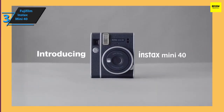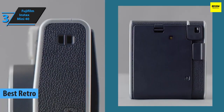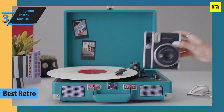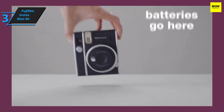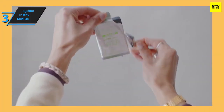Allow us to introduce you to the Fujifilm Instax Mini 40, aka the best retro instant camera on the market in 2023. If you're a retro lover, the traditional design of the Fujifilm Instax Mini 40 will immediately captivate you. It pays tribute to classic film photography with a design that embodies a classic and elegant style.